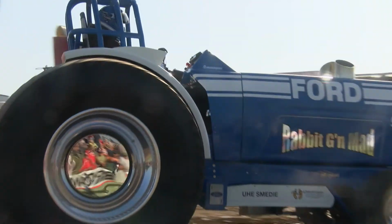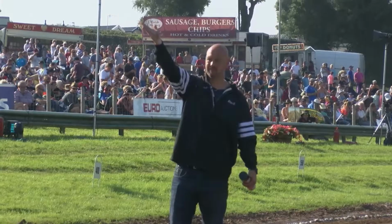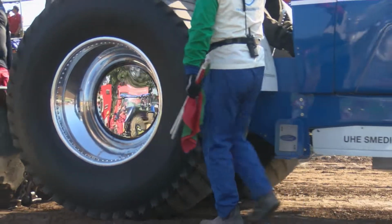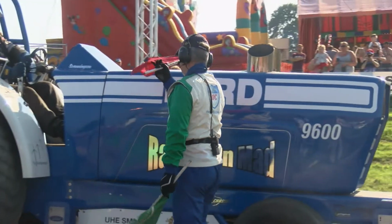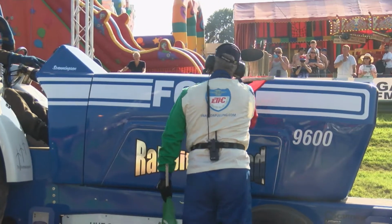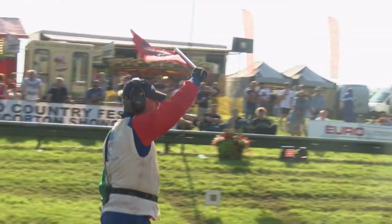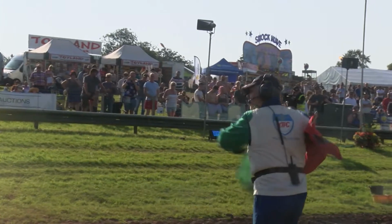Right, next man to the track, it's points leader Henrik with Rabbit Gone Mad. He saw number 2 in the championship, Newborn Deer, failed to get into the pull-offs, so the championship is his to lose. He needs a good pull to stay ahead of Interaction 2.0 and Green Gangster Deer. All eyes now on the man from Denmark. The red flag waves. Now becomes green.